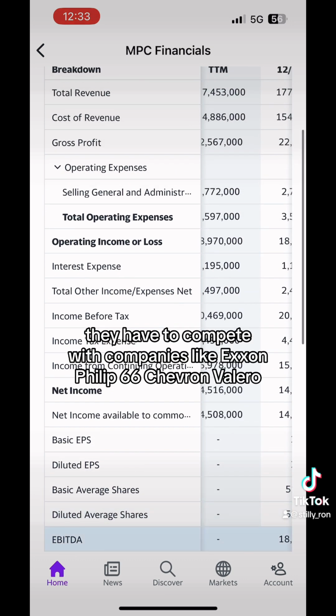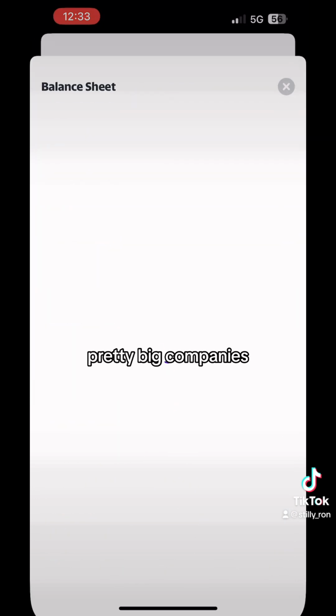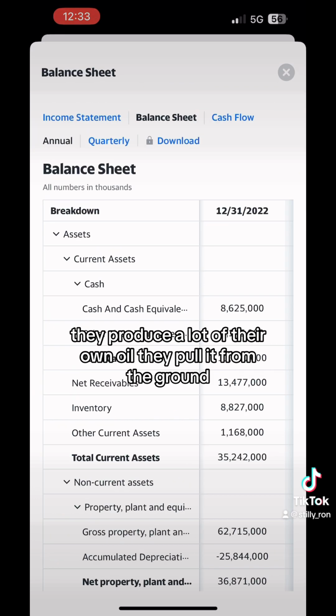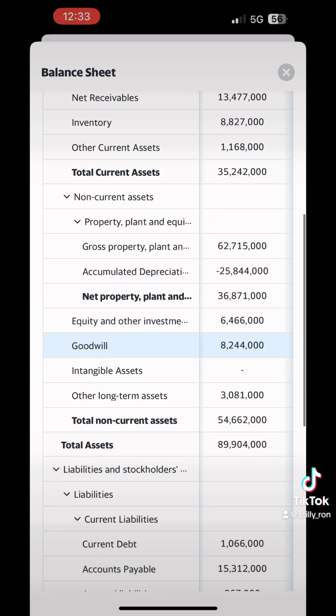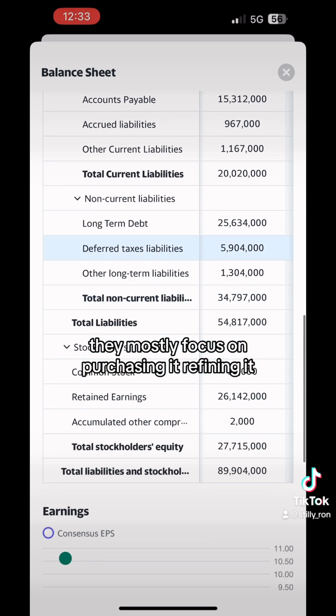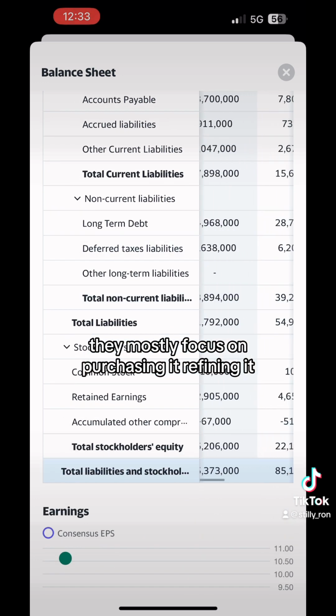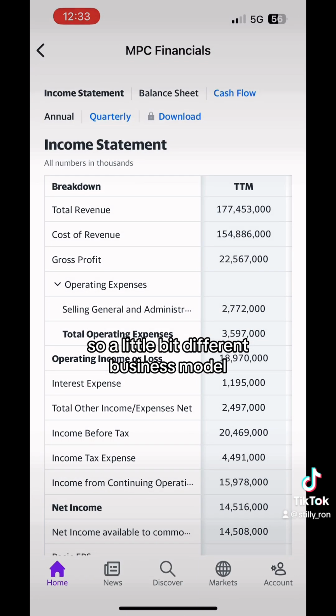They have to compete with companies like Exxon, Phillips 66, Chevron, Valero, pretty big companies. They produce a lot of their own oil. They pull it from the ground. Marathon does not do that. They mostly focus on purchasing it, refining it, marketing it, and then shipping it. So a little bit different business model.